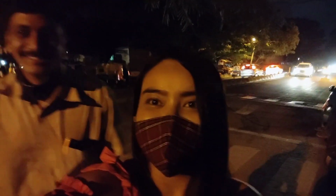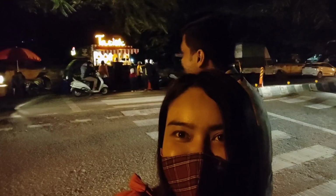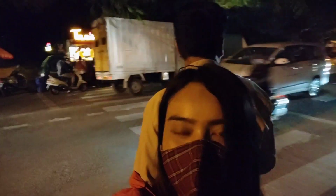So we have come here to have food at this food truck. I thought one car went by and it was my friend, so I waved my hand, and when I saw inside, it was not that person. So anyway, we have come to this food truck.